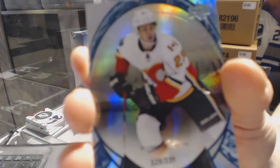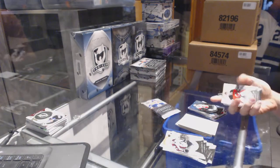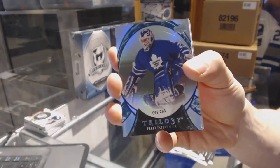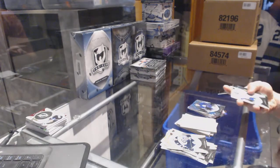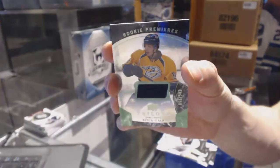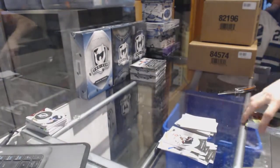Rainbow Blue, number to 331 for the Calgary Flames, Sean Monahan. Rainbow Blue, number to 266 for the Toronto Maple Leafs, Felix Potman. And a Rainbow Green rookie jersey, number to 599 for the Nashville Predators, Kevin Fiala.